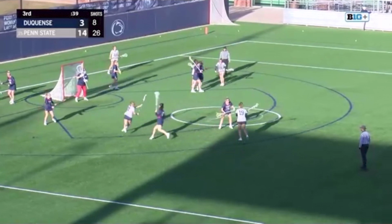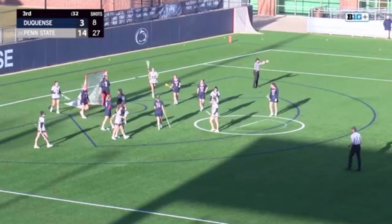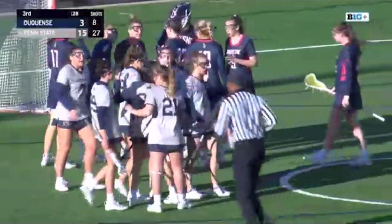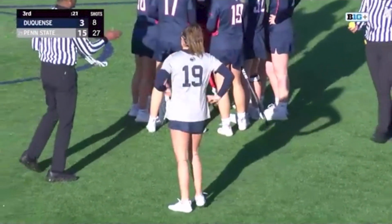Now O'Neal. O'Neal moves towards her left side, cutting in. O'Neal trying to send a shot in, and she scores. And there it is. Kristen O'Neal gets on the score column after 2 games with hat tricks. She gets her first of the game, 10th on the season in just 3 games. Penn State now leads 15-3.